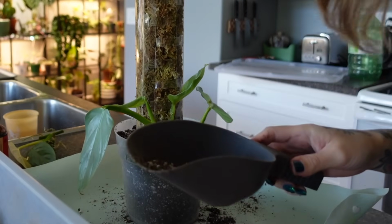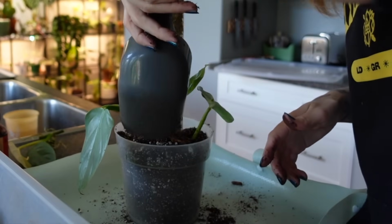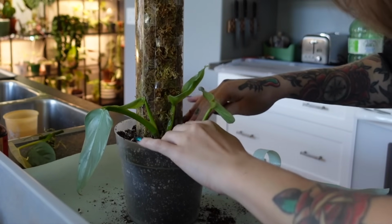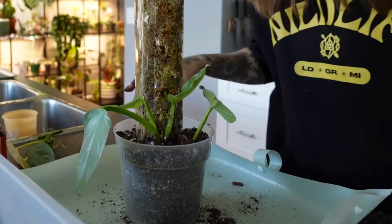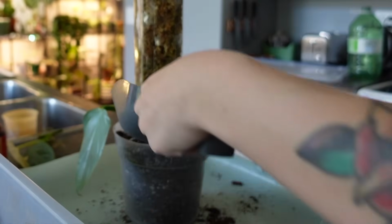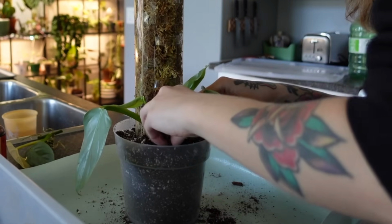Actually really nice repotting here at the kitchen island rather than the table, because it's a better height to work at. I always have to stand up from my chair when I'm repotting at the kitchen table, but this I can move all around wherever I need to go. I don't know why I don't do this more often. Okay, so I think that is good.